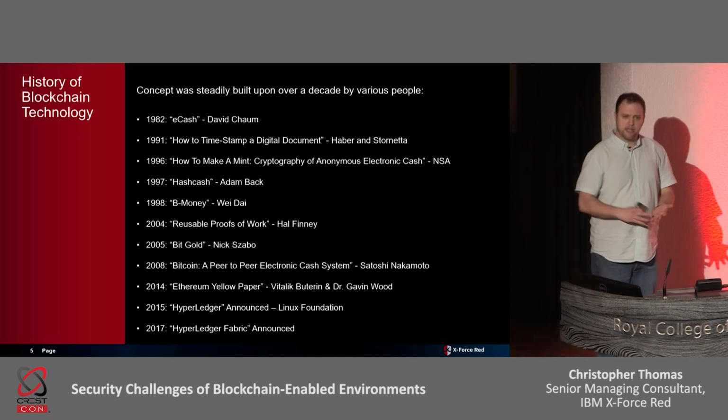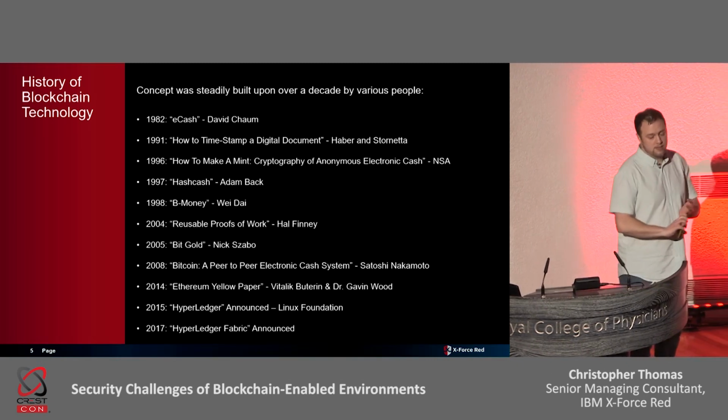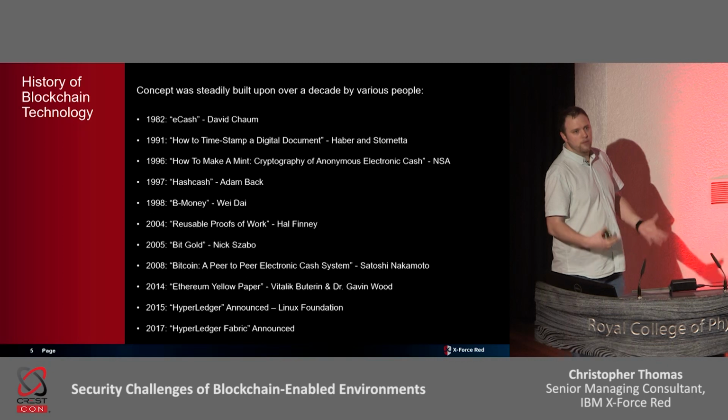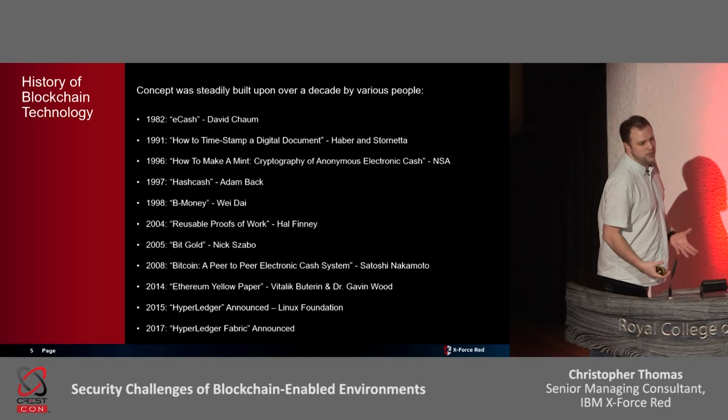So in which case, the use cases aren't quite fully understood. And we're still trying to find ways in which this technology is applicable. So if we're still trying to find ways in order to utilize this technology, how are we supposed to understand the associated risks with that technology as well?